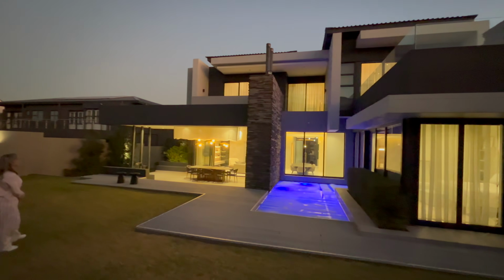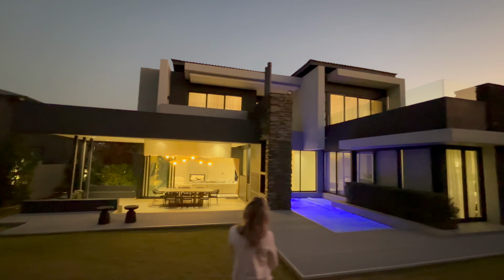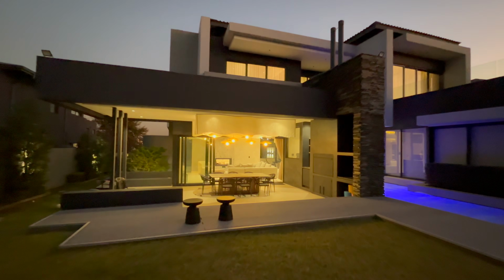Guys, looking to build a contemporary family home, make sure to give a ring to SG Studio Architects because they've put one heck of a masterpiece together here. And I'm sure you will agree.